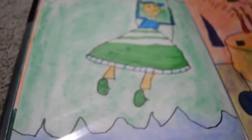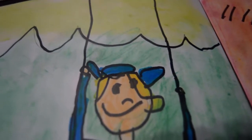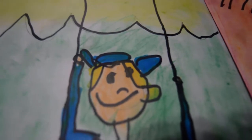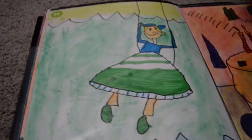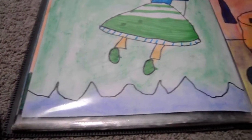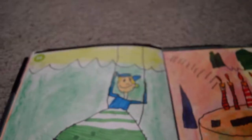A girl swinging above the ocean. Why would she be swinging above the ocean exactly? Like, oh, and we got their son, the weird-faced twin's son. Her eye is halfway on top of her hair. And then, yeah, this is a bad art project that I did. Why are there waves under her? She's gonna fall and get eaten by sharks.